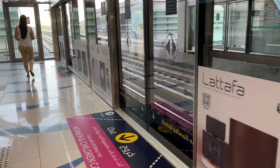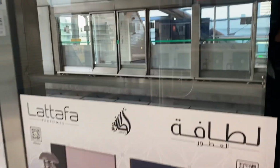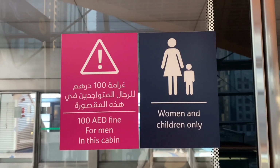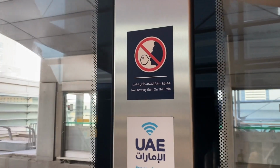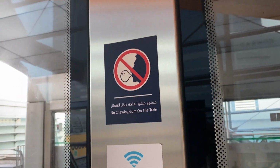Some of the rules include that you can't have food and drink on the train, and if a man does jump into the cabin, he gets fined if he's jumping in on the women and children cabin. And then you also can't chew gum on the train either.